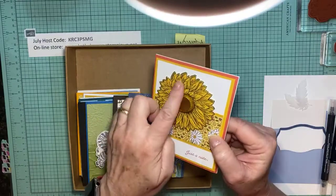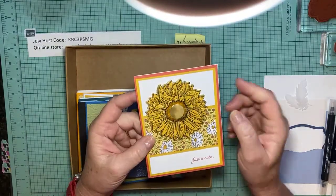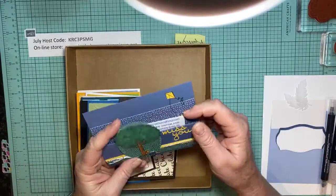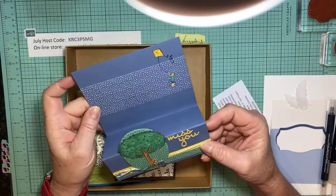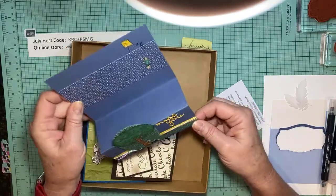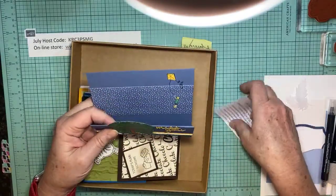This is Chris's card. Look how she used that gold foil paper as an outline. That's really pretty. And you can't go wrong with that flower. Then we have Janet's card. Janet is part of my line somewhere, but look how cute this card is. I think this was my favorite of all the swaps, how it stands up like that. That's a really cute card. Nice job, Janet.